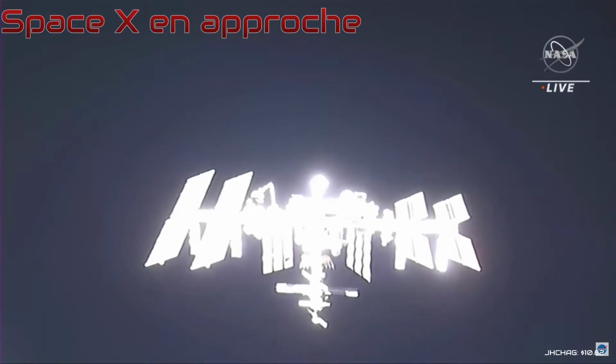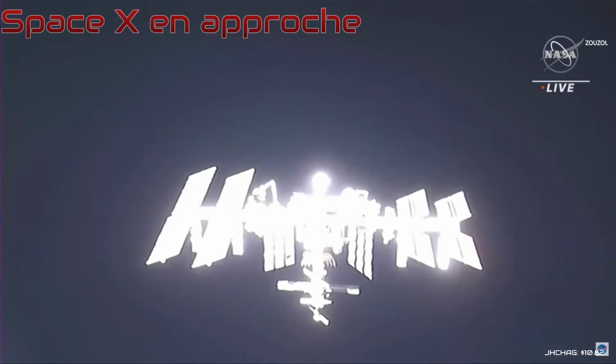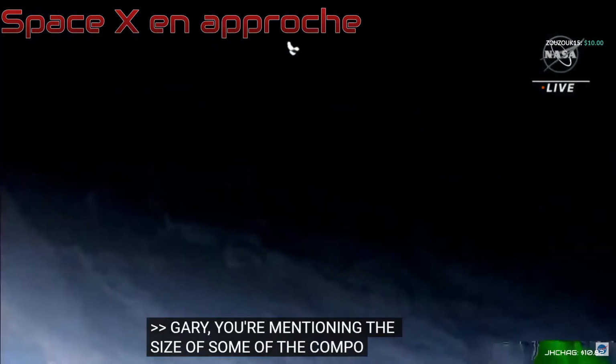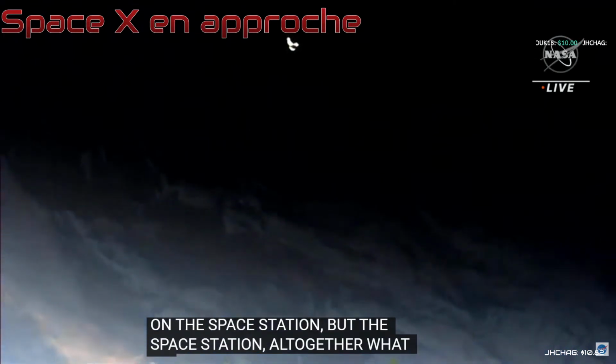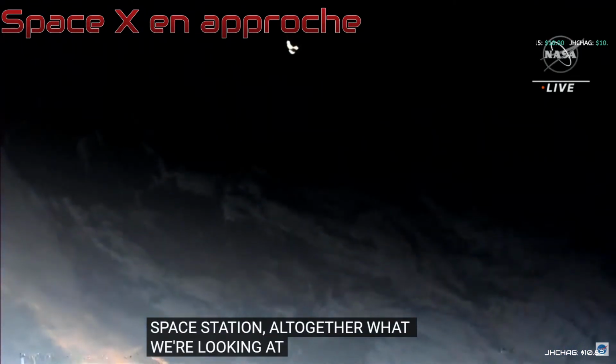Gary, you're mentioning the size of some of the components on the space station, but the space station altogether, what we're looking at here, is approximately the size of a football field, right? That's right. Oh, fantastic views from the International Space Station.